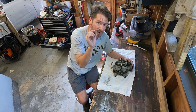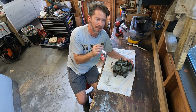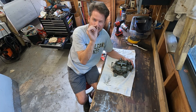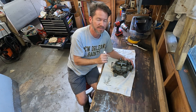But what I suspect, and what I'm thinking happened, I don't know yet, I haven't taken it apart, is that the fuel, as it evaporated, left a teeny tiny bit of varnish. Three weeks later, I come back, fill it up again, go through the whole cycle, a teeny tiny bit more varnish.